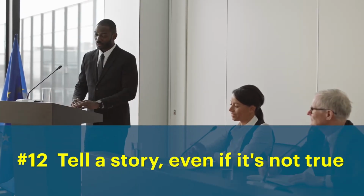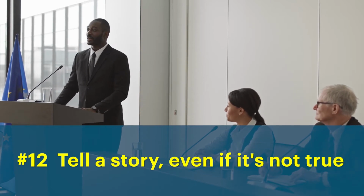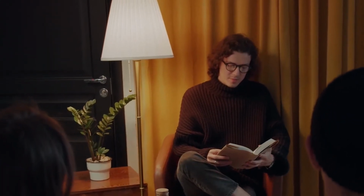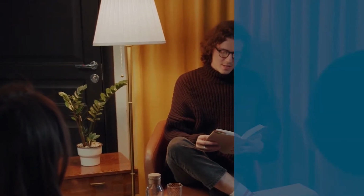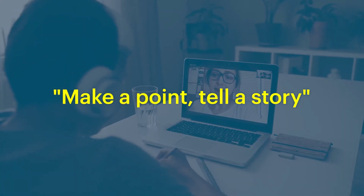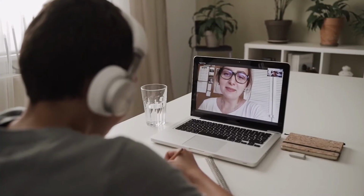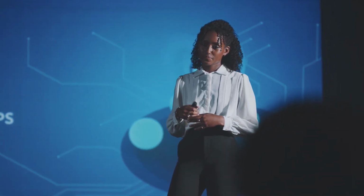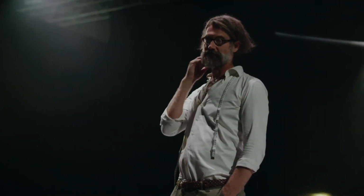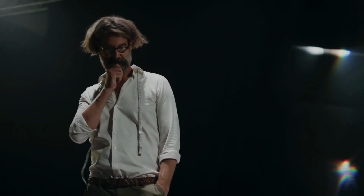Number 12. Tell a story, even if it's not true. There is a saying that goes, learn by example. Another saying goes, make a point, tell a story. It means that you should learn a lesson based on someone else's experience, whether good or bad. In the case of speeches and presentations for bored audiences, you could use a story to pull them back in. The story doesn't have to be true, but it's helpful if you present it as such.